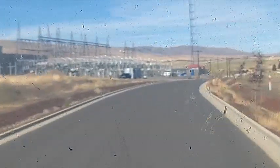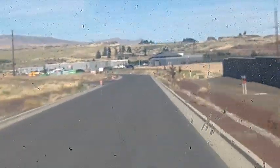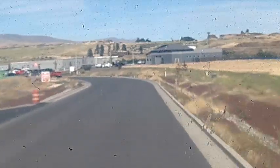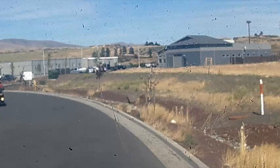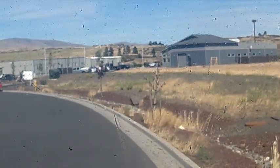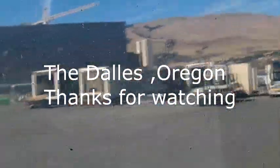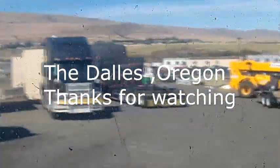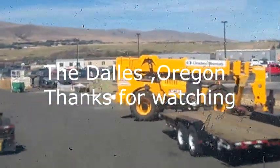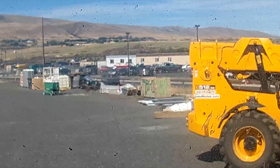And look at this power grid right here on the left. That's what it takes to run that facility. Anyway, we're fixing to pull in the parking lot. There's a bunch of other trucks there. We're going to slide up here beside this high lift forklift. Swing around. Thread the needle here. Go pull up here and park. Anyway, that's it. We're done.